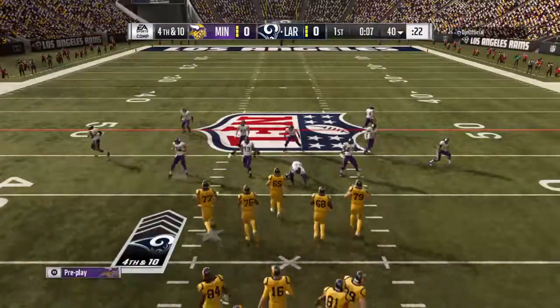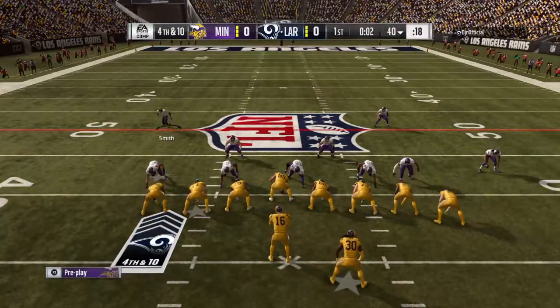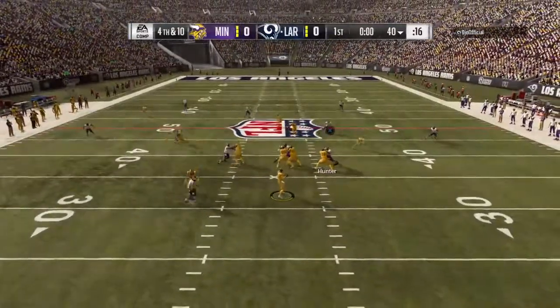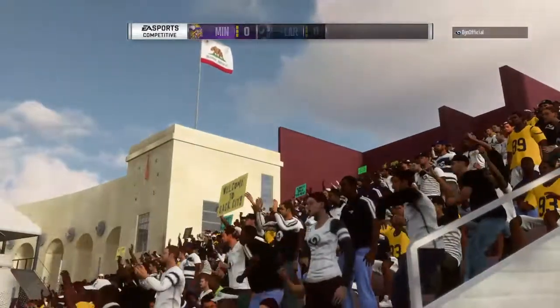Oh, a big decision here early. Look at this. They're going to go for it on their own side of the field. Here we go, fellas. They're going to go for it. It's gone. It's caught left side by Cooks.